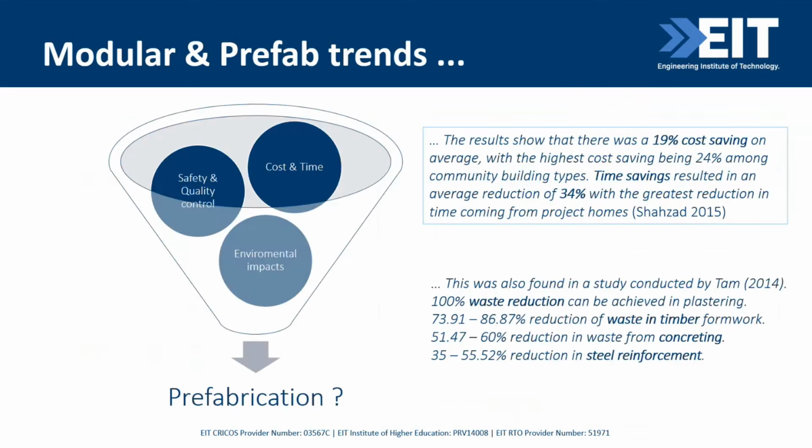And here, as you can see, we try to summarize some important points when you talk about prefabrication. The advantages: here are some results from the literature and from some surveys we have conducted over the last year.